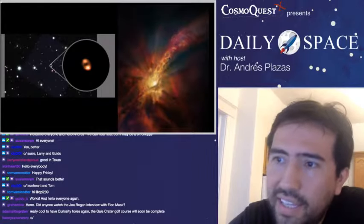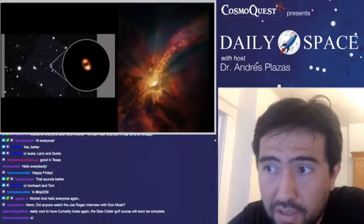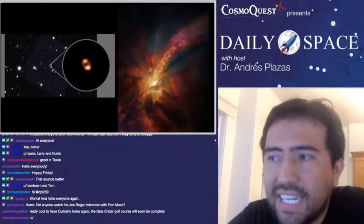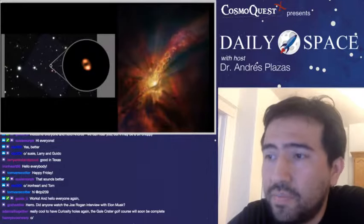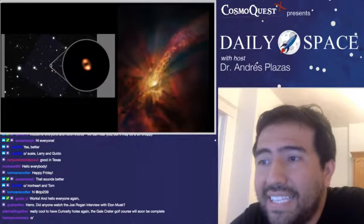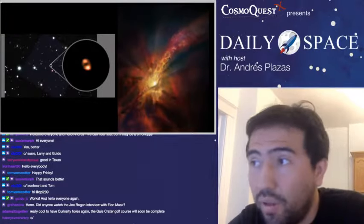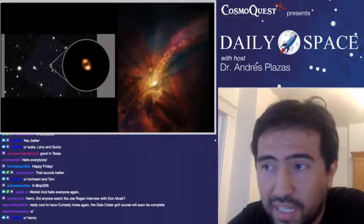And the way they did it is by tracing the outflow of a certain type of molecules. These are hydroxyl molecules, oxygen and hydrogen, which tells us about the presence of star forming gas in galaxies. This is a result that provides insights in how certain galaxies in the early universe were able to self-regulate their growth, so they could continue forming stars across cosmic time.